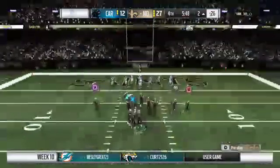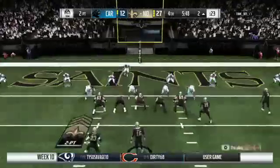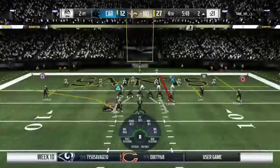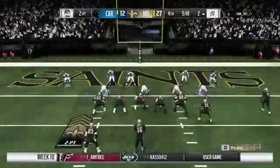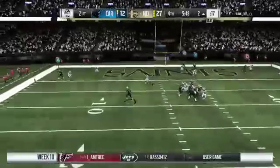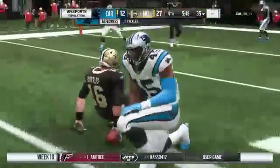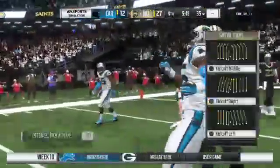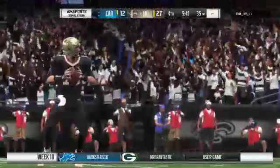Well, Bortles coming to the line with his guys going for 2. Working from the gun, it's Bortles, forced out to his left, and they're going to get to him. A sack. Sacked back at the 9-yard line. Tried to roll out, make a play outside of the pocket, but couldn't get it done.